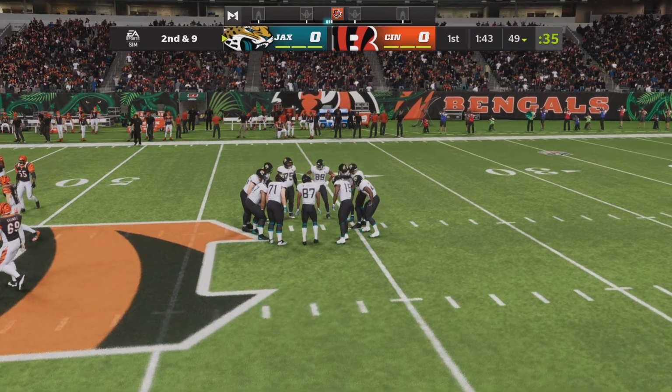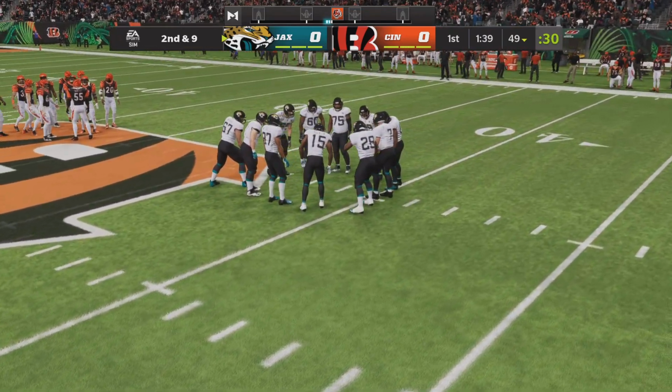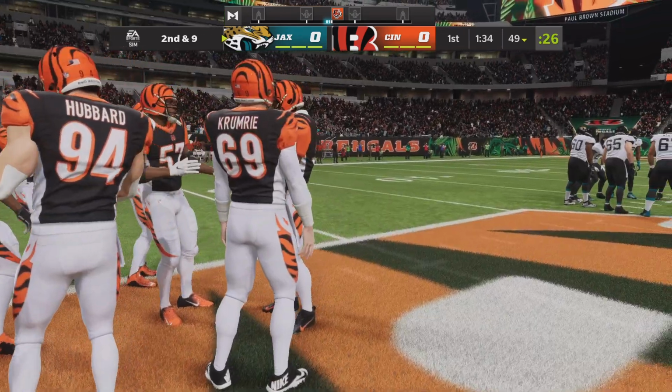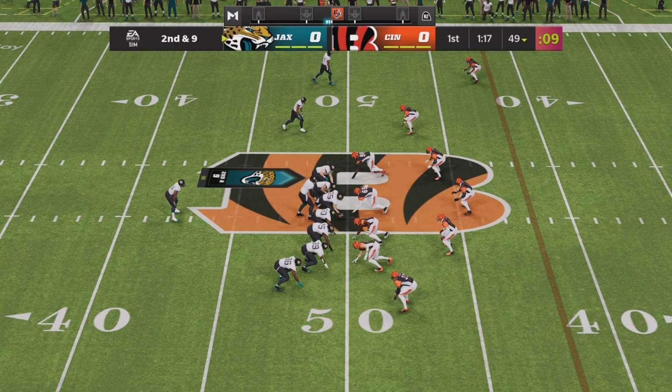Now that's a mountain of a man that just made that stop, isn't it? But he's more than that. This guy's nimble and quick. More than a space eater, he just made a great play there. Here's 2nd and 9, just a yard on that last run.